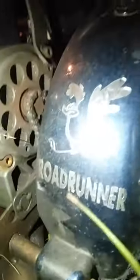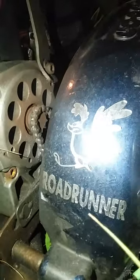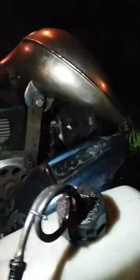But the most important thing you guys have to remember is this. Look at the gas. It looks like a raggedy Go-PED, but it's not how raggedy it is. It's the time that we have in that engine.